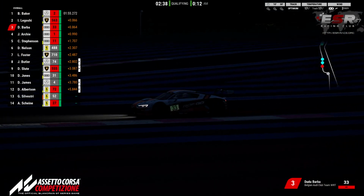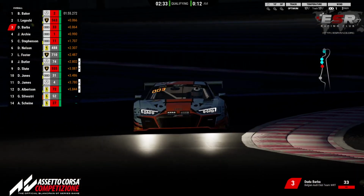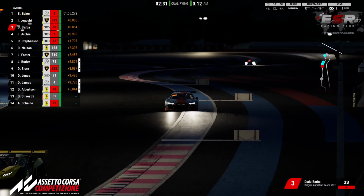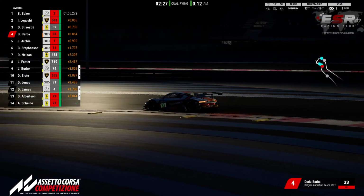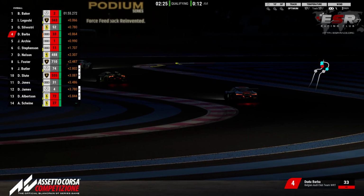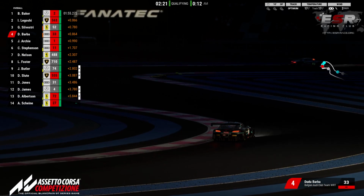Yeah, Legoshi has a 6th and a 1st, Parker has a 2nd and a 3rd, and Baker has a 1st and a 5th. What does this mean? That means at the top of the standings, they are 98, 97, and 96 points. Currently it's Legoshi, Parker, Baker.